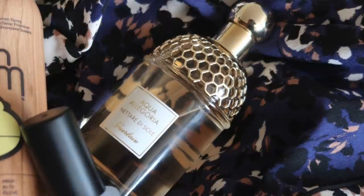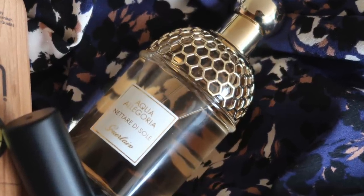My second thing is a fragrance, staying on the summer theme. And it is the Guerlain Notary du Soleil. Is that how you say it? From Guerlain. It's pretty new. It's the Acqua Allegoria range, and they come in these beautiful bottles. Guerlain are all about bees, aren't they? And I think there's something sort of beehive-y or honeycomb-y about this.